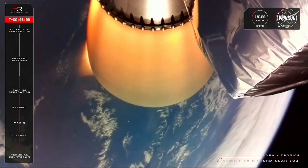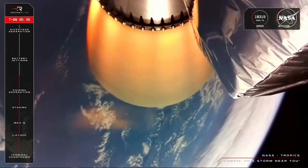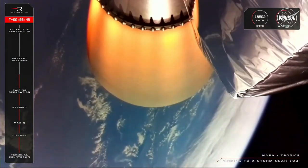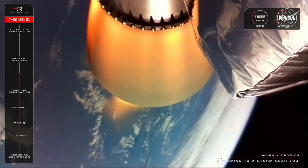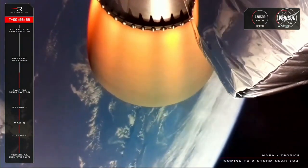Stage 2 propulsion, still holding nominal. Guidance is nominal, 200 seconds remaining.